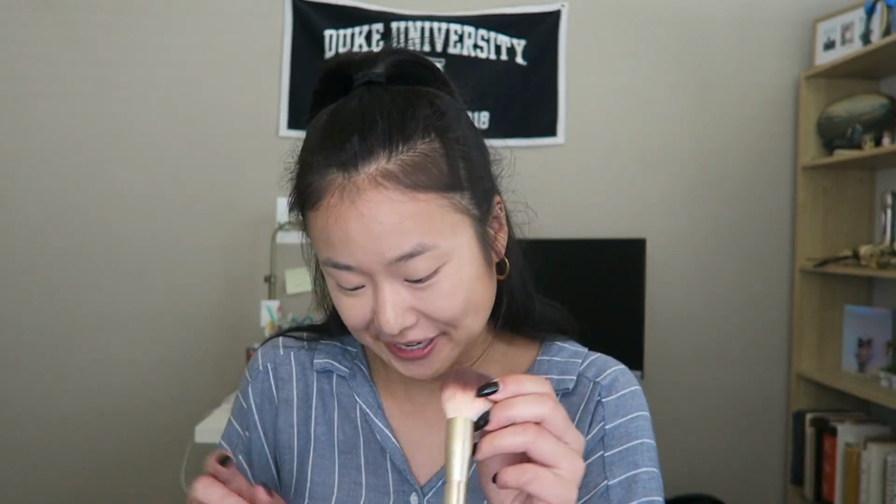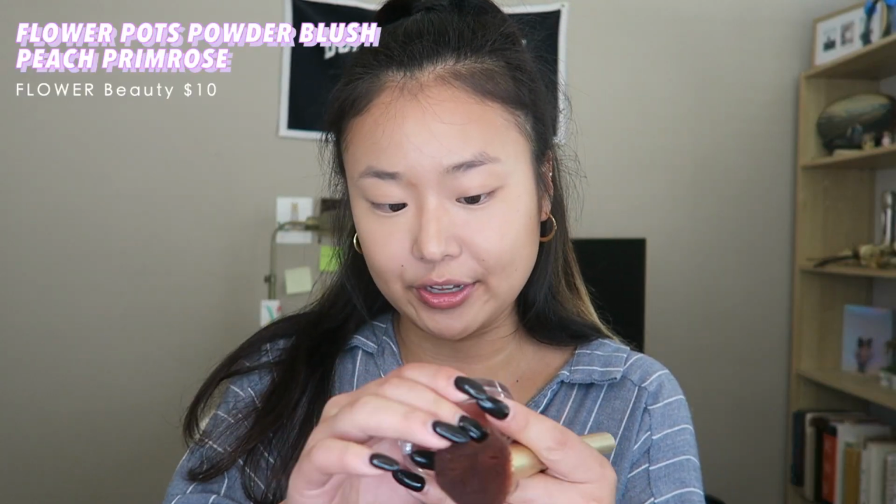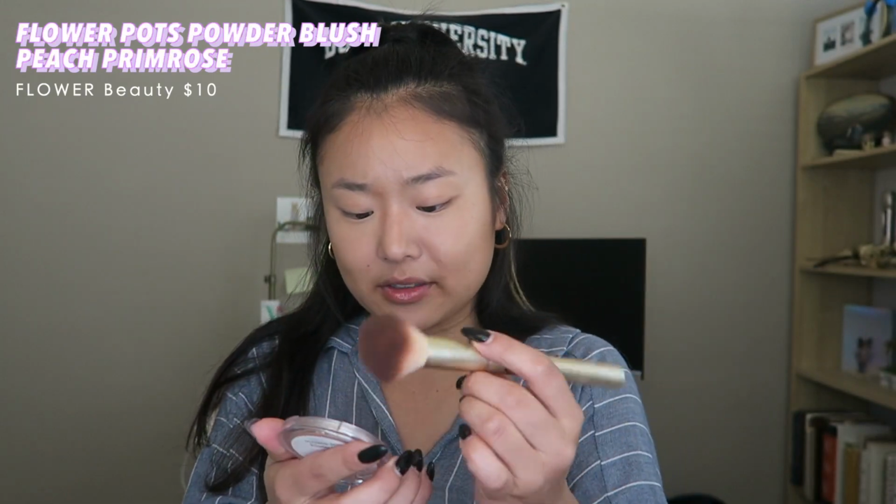Let me go to blush. I love this blush. It's very orangey though. Peach Primrose by Flower Cosmetics or Flower Beauty.